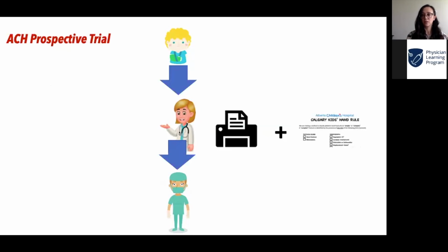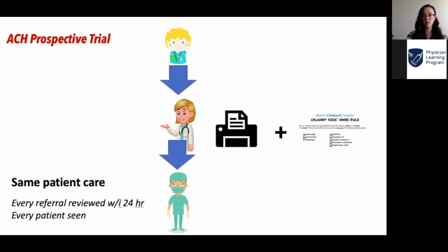So what we did for the ACH prospective trial is that we embedded the Calgary Kids Hand Rule into the fax referral form. And the thought being, if ACH emerge docs are already reaching for this fax referral form when managing a pediatric hand fracture, let's just use that same infrastructure to get our Calgary Kids Hand Rule, our prediction model, into that process. And again, just want to emphasize that this is a quality improvement study at this point. So there's been no change in patient care.